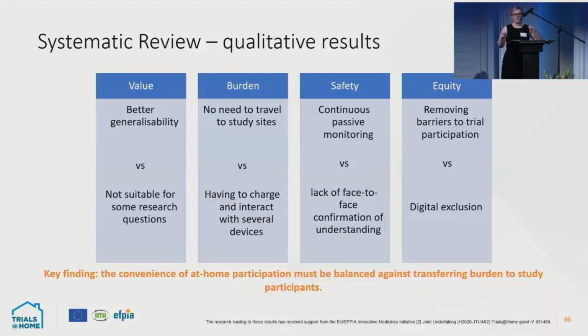It's really important that we constantly think about that balance, and unfortunately, that balance can be quite difficult to strike. Yes, you may have better results that are more generalizable to your population, but unfortunately, DCT methodologies will not be suited to all types of research question. Yes, you can remove the barriers of participants having to physically travel to sites, but that might then mean that they have to interact with several technologies. I'm mentioning this a lot because I really want to emphasize just how important it is to understand that by removing a barrier, we may then be adding a new one that we have not necessarily encountered before.